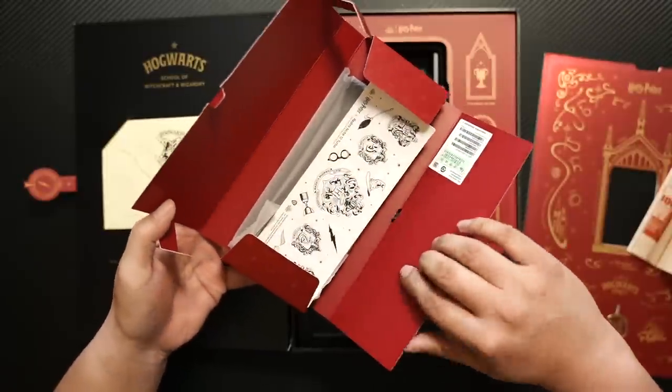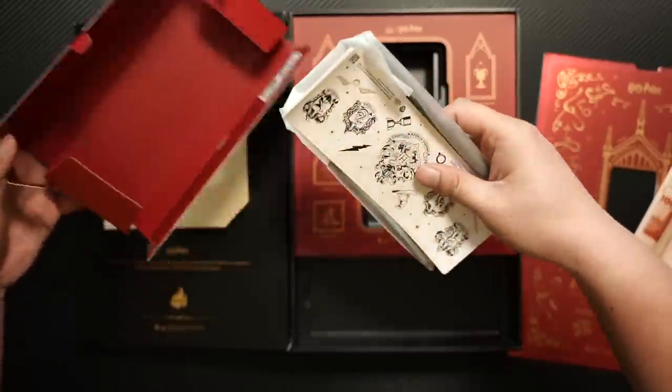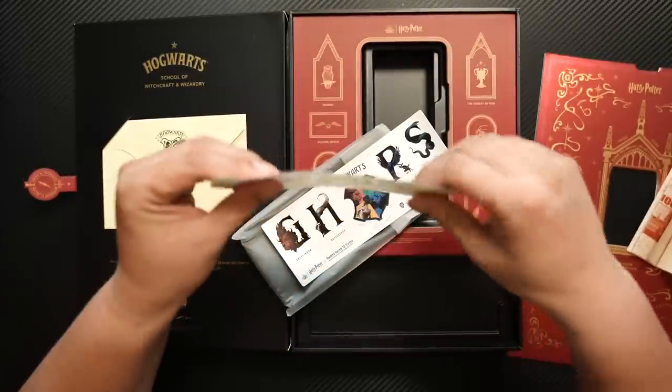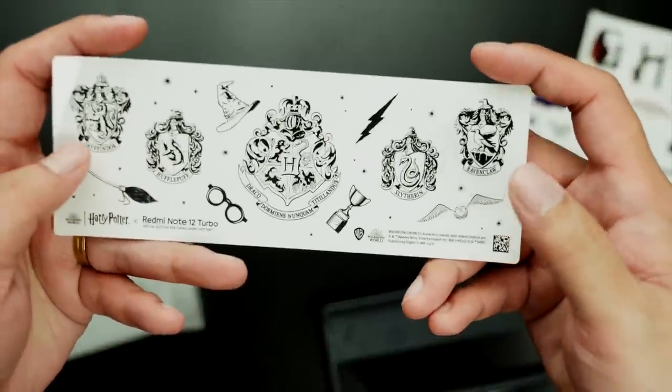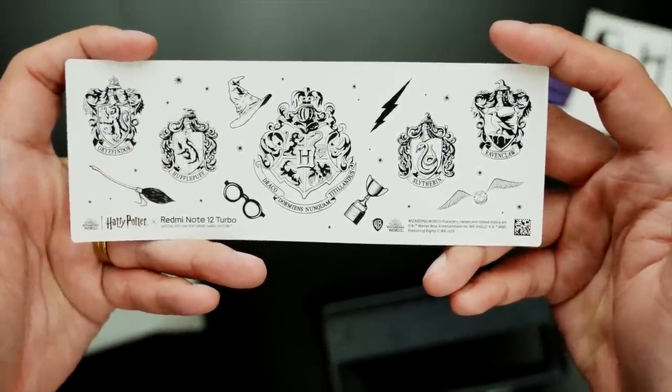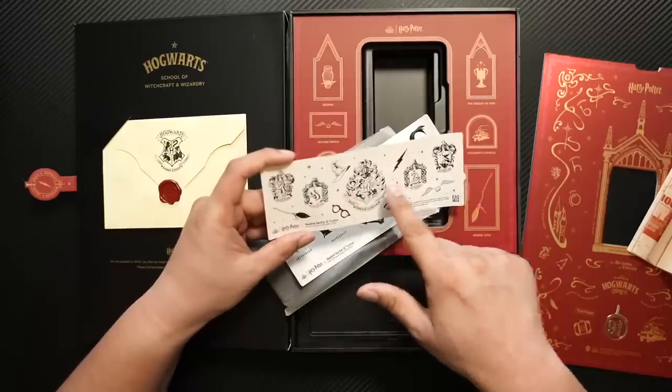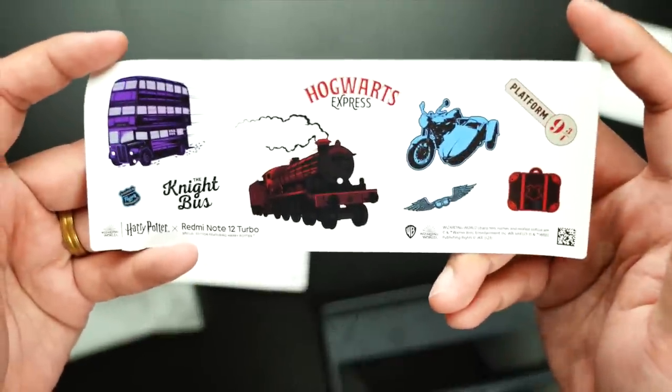Okay, so ito ay, what is this? It's another small box revealing the other papers. Ooh, stickers right here. Wow, meron kang stickers nakasama. Look at that, all four houses: Gryffindor, Hufflepuff, Slytherin, at Ravenclaw. Nice, I love that. Also ito rin, colorful lang.